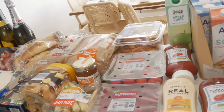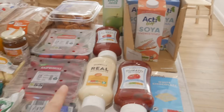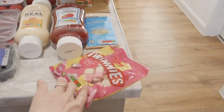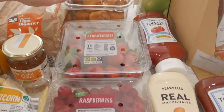Got a few bits that we just needed generally, not just for Christmas. So a few more milks, apple juice, ketchup, mayo. The boys picked white chocolate, these vegan sweeties. Then on Monday, we are having friends around for brunch, so we bought stuff for brunch. So we've got fruit, because I'm going to make waffles.